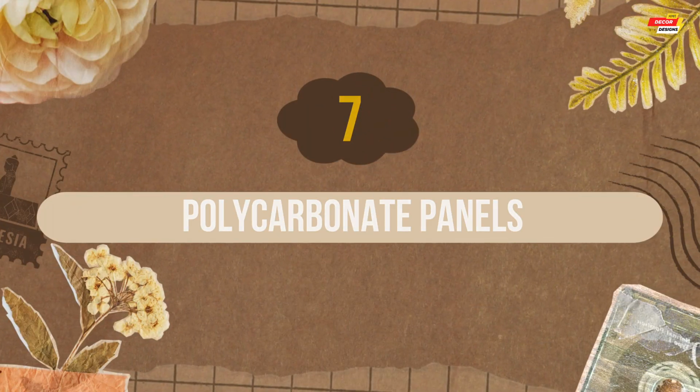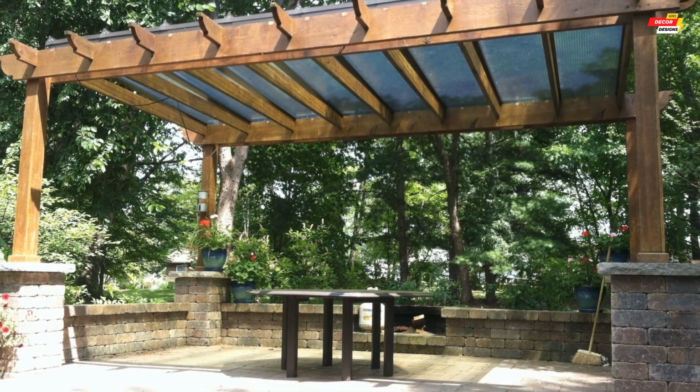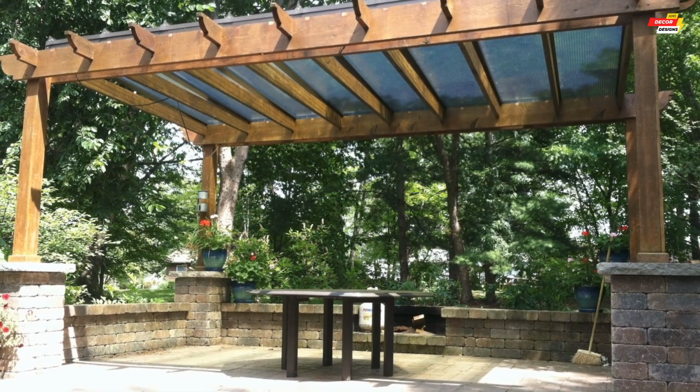7. Polycarbonate panels. These translucent or opaque panels offer excellent UV protection and can provide shelter from rain while still allowing some light to filter through. They are durable and relatively easy to maintain.